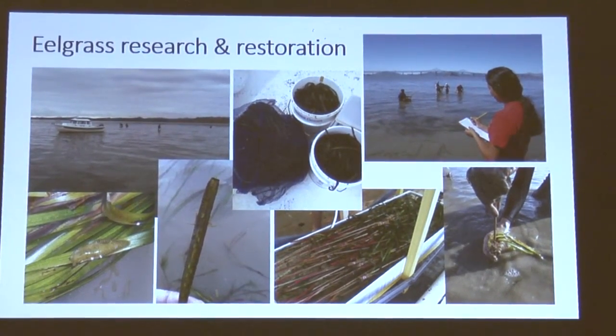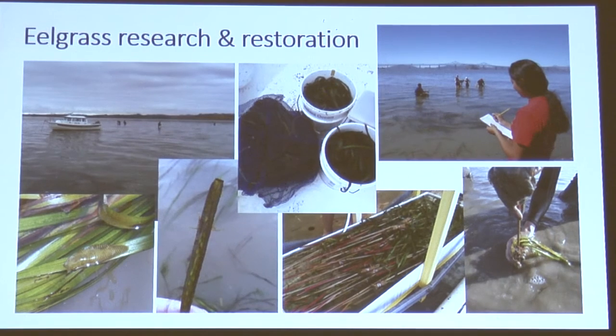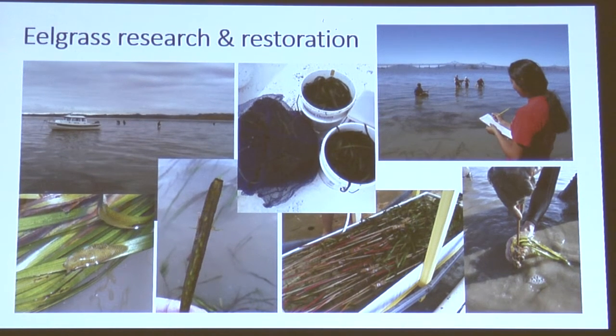Then another big research project we've had for many years is this eelgrass research and restoration. So the research is on what is the best way to restore eelgrass? They've looked at planting, dropping seeds. They've looked at transplanting shoots. So here's sort of the whole process.